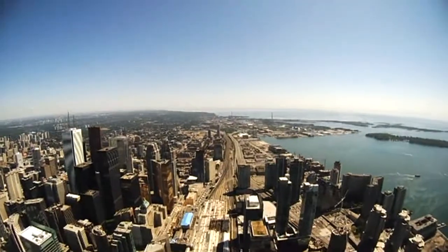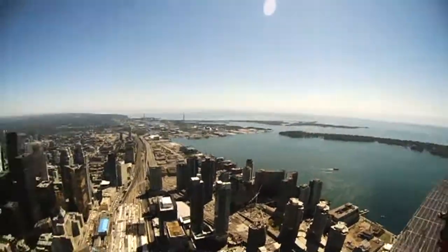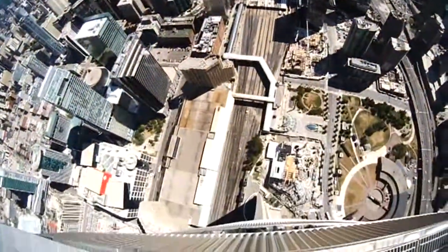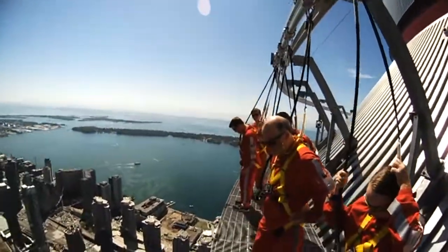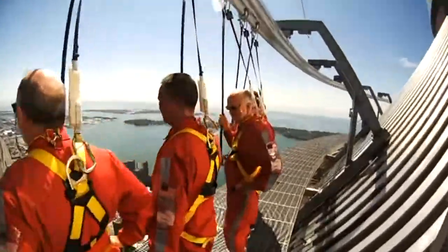So right now we're facing east. This is one of my favourite views because you can still see Lake Ontario. You can see downtown Toronto. And when you look down, you get a pretty cool view of those train tracks. And while we're looking at train tracks, it seems like the perfect time to do another activity. So stay where you are, keep facing east. I'm going to sneak behind you to demonstrate what we're going to do.